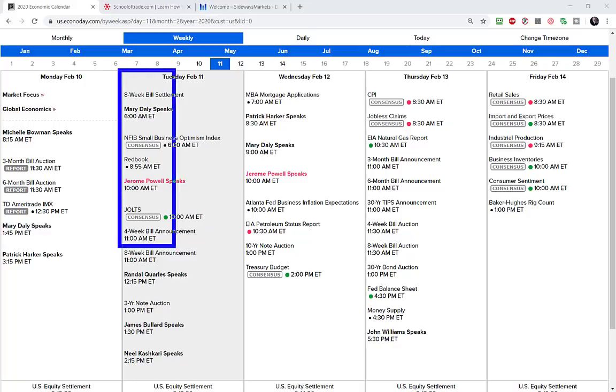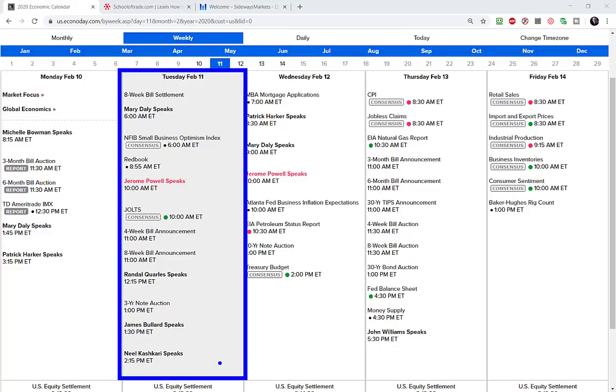Tomorrow, you'll notice here though, as we look at tomorrow's trading session, really the big news is Jerome Powell at 10 o'clock Eastern time. Now, this is his semi-annual, so twice a year, right? Jerome Powell gets in front of the House Banking, the Senate Banking Committee, right? The House Oversight Committee. He'll be in front of the Senate tomorrow and the House on Wednesday. These are pretty big deals, right?